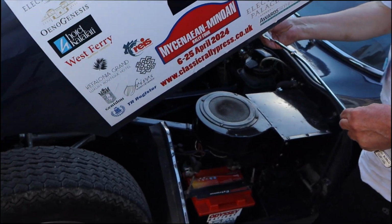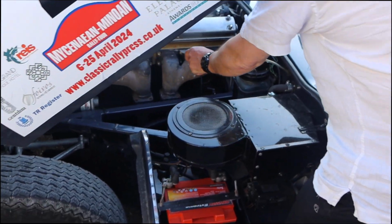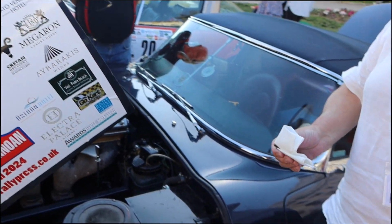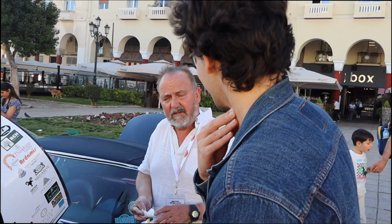So you're checking the oil. Just checking the oil, that's okay, fine. To be fair, we've been very impressed with the Greek roads. Very well maintained, and these are roads not in the cities, up in the mountains, going to Mount Olympus and things like that. In the city, it's a very different story. But it's amazing, really impressive.